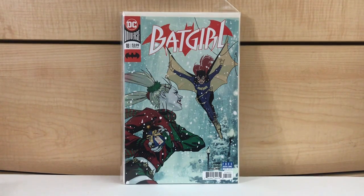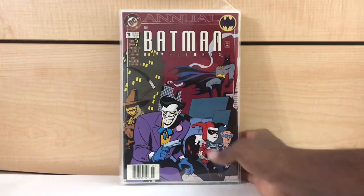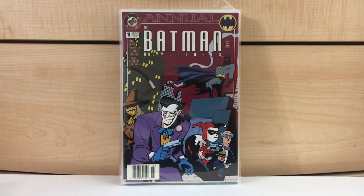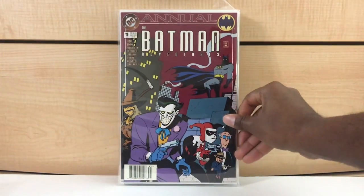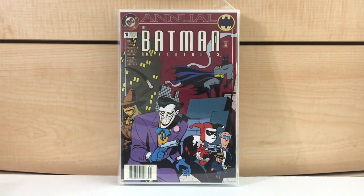I would say the best thing that I bought from those cluster of stores was Batman Adventures Annual number 1, and the price on it, he had 25 on it. It was like a 20% discount, so I forget how much, but you guys do the math on it. But the main reason why I picked this up is that it was a newsstand cover. That's pretty much the only reason why. Otherwise, I don't think I would have bought too much from there.